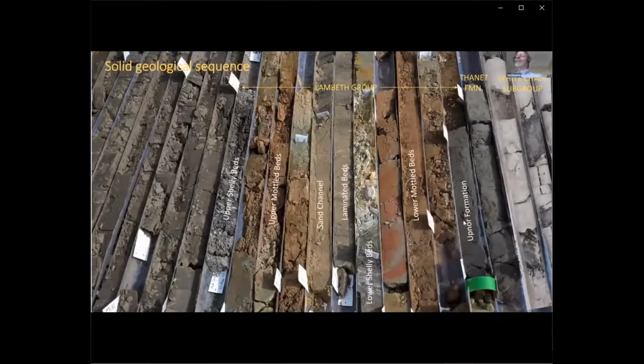This is deposited about 56 million years ago in a shallow sea that transgressed over southeast England. Then there was a sea level fall and the emergence of terrestrial conditions. And then the lower mottled beds were deposited in a fluviatile environment, exposed to pedogenic processes. We can see here they're heavily weathered, heavily oxidized, oranges and browns.